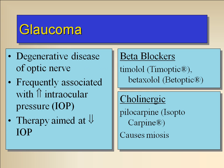Okay. All right. So what's glaucoma? Degenerative disease of the optic nerve. Outstanding. Tell me more. How's it work? It's associated with an increased intraocular pressure. Where? In the back of the eye. Actually, it's not in the back of the eye. It's in the front of the eye, and it's therefore called what chamber? The anterior chamber. And which fluid? Aqueous humor. Outstanding.